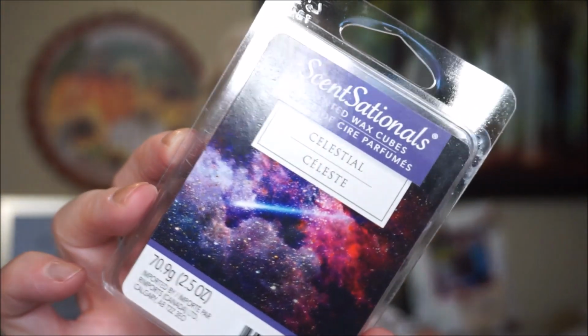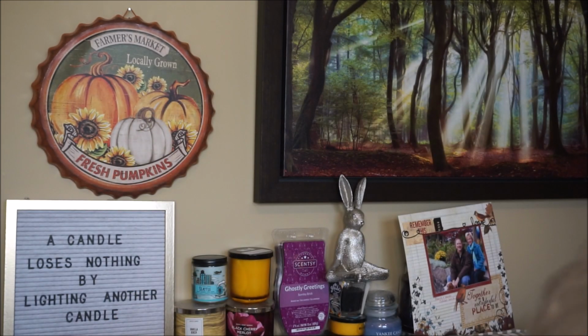And then this is Celestial. Again, very pretty label. This one is more cologne-y than anything, but I can see this softening up a little bit. It's a little bit sharp and cold, but I can see it softening up when it's warmed up. It's not a cloying, obnoxious kind of cologne. So that was it for the Scentsationals.